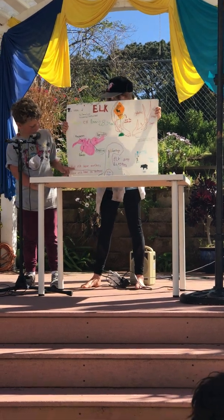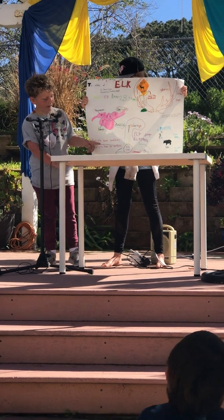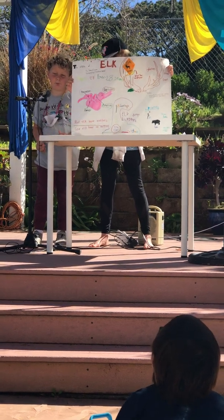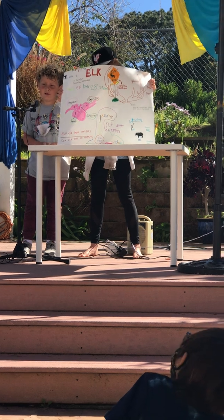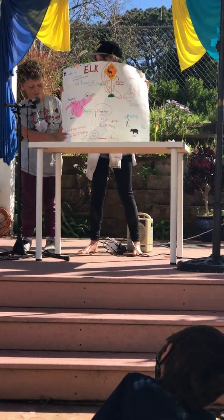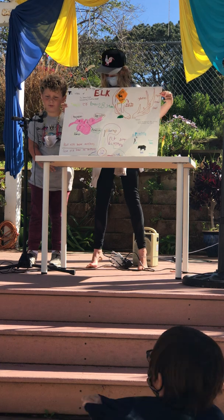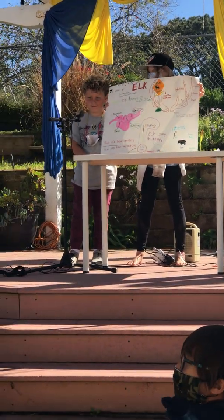Also right here, I already told you, but just to remind you, bull elk have antlers, cow elk have no antlers. That's how you can tell if they're a bull or a cow. So that's why it's actually kind of interesting about what their names are and what they have. And it's really cool. That's the end.